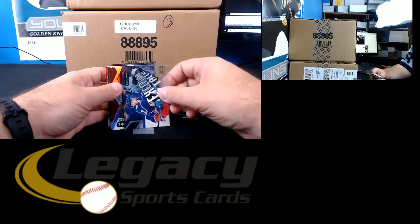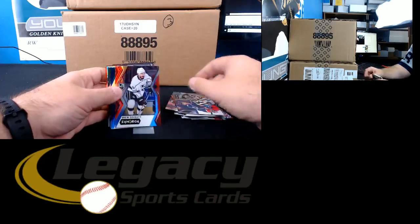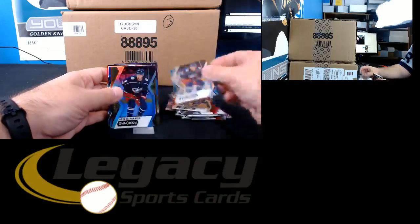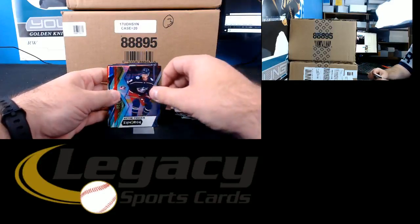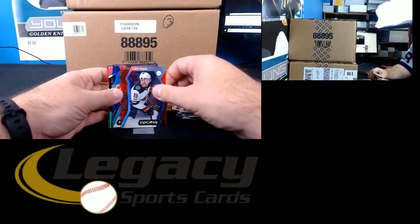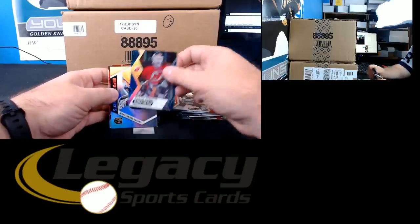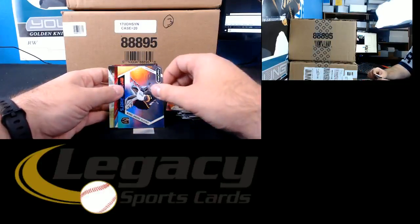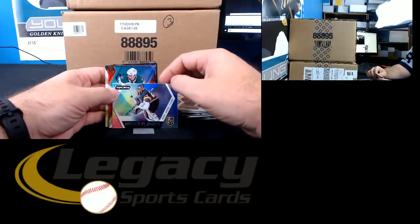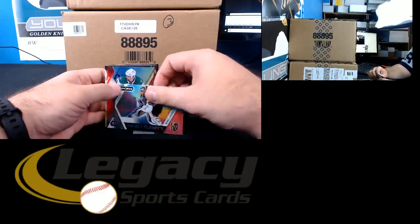Panarin, Columbus Blue Jackets. Drew Doughty, LA Kings. Panarin, Blue Jackets. Panarin, Blue Jackets. Kunin, Wild. Martin Brodeur, New Jersey Devils. Marc-Andre Fleury, Impact players. Go Knights, go.